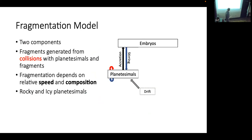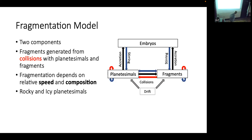So we have the planetary embryos that accrete the planetesimals and increase the random velocities, and the planetesimals increase their own random velocities due to their gravitational encounters. What we added to it is that we now allow collisions between these planetesimals and fragments, which are just smaller sizes of planetesimals that we start to introduce.